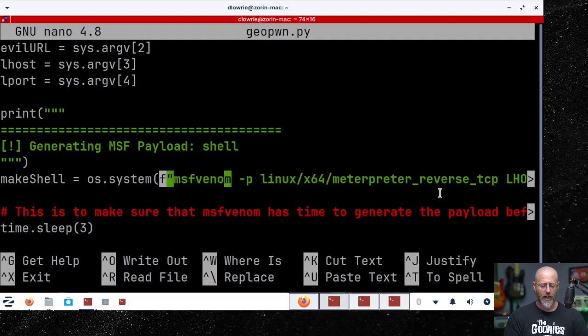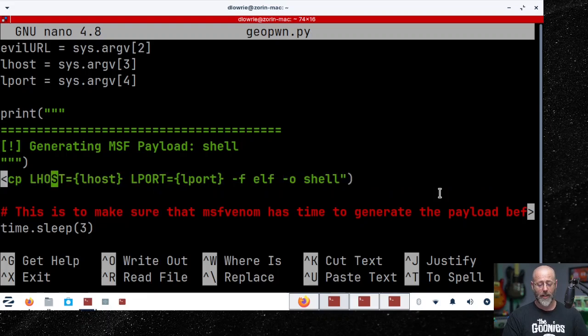You'll see that I've got msfvenom -p, which is the payload, which is going to be linux/x64/meterpreter/reverse_tcp. That is the only payload I'm using at this point in time. So you've got to be aware that that's the payload we need to set for our listener. And then, of course, the L host. And right here, you can see I'm using this variable calling here, and that's why I'm using that format string in this statement. Doing the same thing with L ports. I am setting the format to ELF because it is Linux that I am attacking, and then I'm outputting it to the file shell. It's just called shell. Fairly simple. Let's move on.